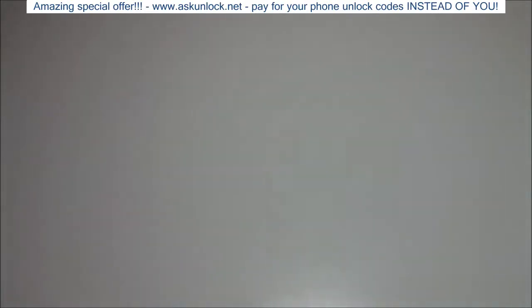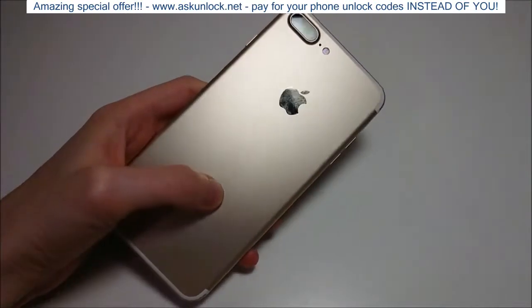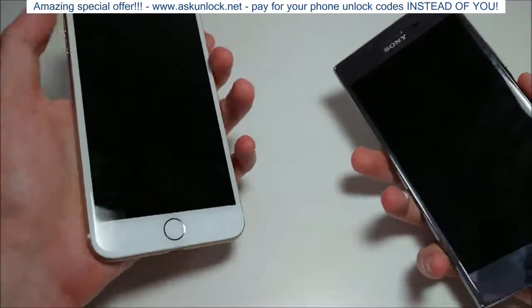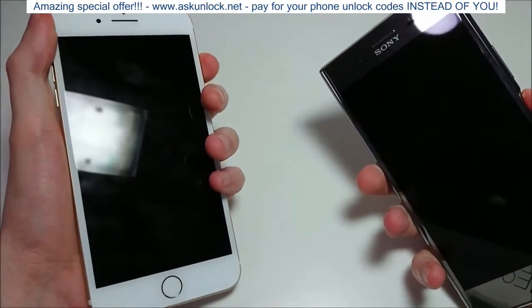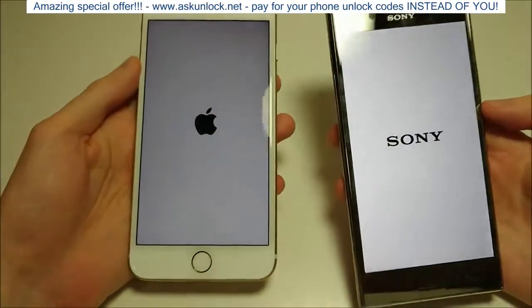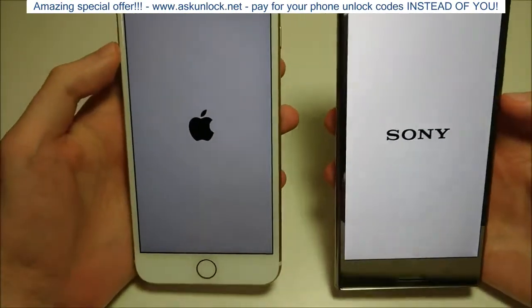Amazing matchup here, guys. You got the best from Apple and the best from Sony. The Apple iPhone 7 Plus and the Sony Xperia XZ Premium. So let's go to power them both on. Now guys, in the last video, hundreds of you requested this video, so it should be a great matchup.